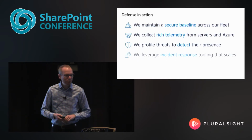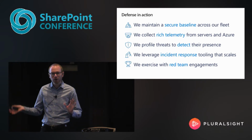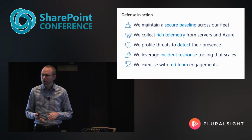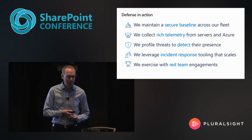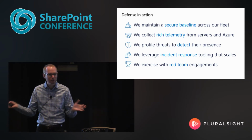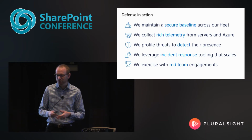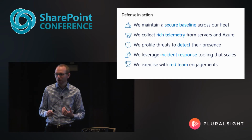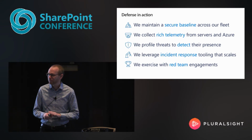So to recap, right, we talked about how we maintain a secure baseline, about how we prevent this scale of our environment from being a negative, a detractor. Talked about how we collect telemetry from it, how we use that telemetry to detect threats. When we detect threats, how we use incident response tooling that scales at the size of our fleet to be able to detect and remediate that adversary, and how the red team ties that all together by telling me whether I'm able to do this or not, letting me exercise that capability.